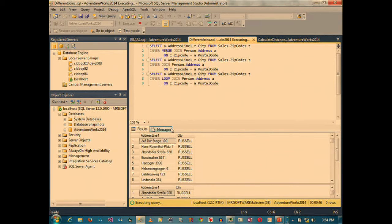Which is, like I said, it's still running. Oh, did it finish? No. That loop is going to go for a while. I'm doing the same query too. I'm just joining the address and the zip code.